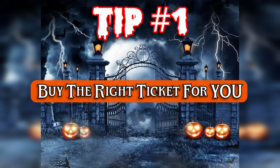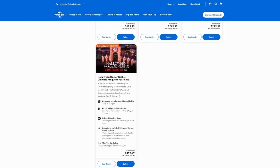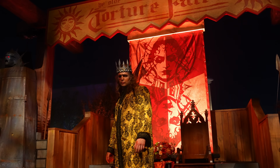So the first thing we want to talk about, and I know this seems silly, but it's actually buying the correct ticket for you. And I'm not just talking about a single night ticket. A big thing is the frequent fear passes. I see a lot of people tend to buy the top tier because they're like, I'm gonna go all season. But you have to start to think about how often you are actually going to visit. If there's only a chance that you visit maybe 1 or 2 Saturdays throughout the event, maybe don't buy the top tier frequent fear. Also, Scream Early tickets oftentimes are bought when you don't need them. It is actually just part of a day ticket, which we'll talk a little bit about.